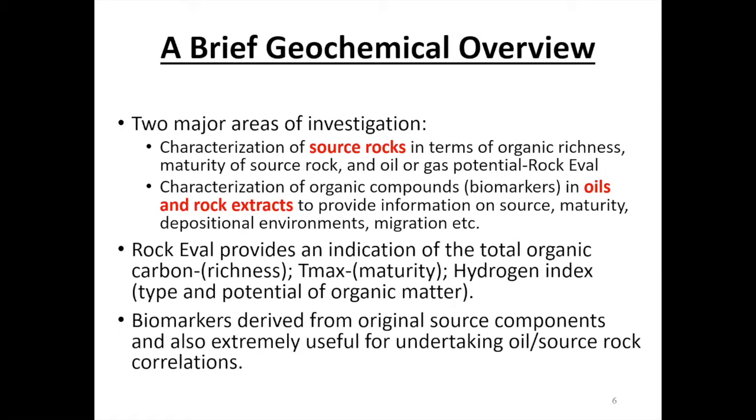And probably most of you are familiar with the Rock-Eval data these days. It's providing us with an indication of the total organic carbon of a source rock, the richness of the source rocks. Tmax is a parameter that provides us with information on maturity, can be correlated with vitrinite reflectance. And the hydrogen index is another widely used parameter from the Rock-Eval data, which gives us information about the type and potential of organic matter in the source rock.